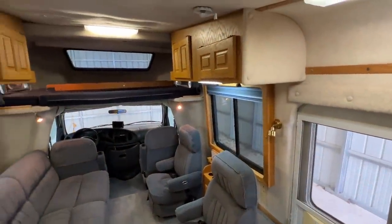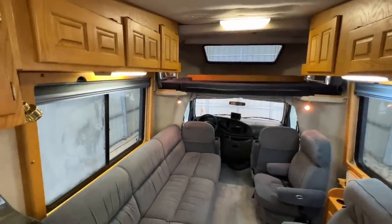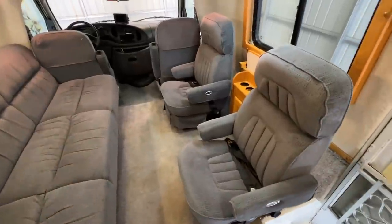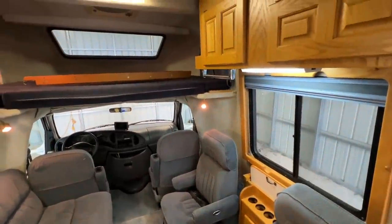Like I said, I did drive this coach from Orlando at Disney World all the way back here to Ohio. We made a few stops along the way. Did another small video on the way home of a few different places we stopped that you can check out as well. Run and drove great.